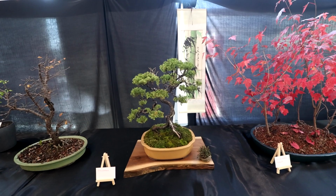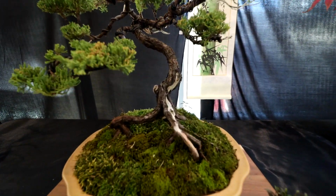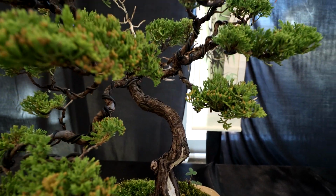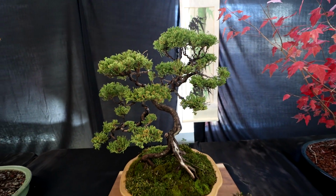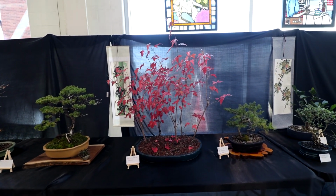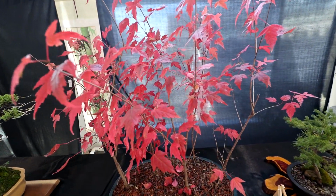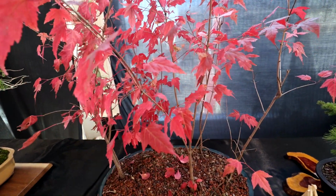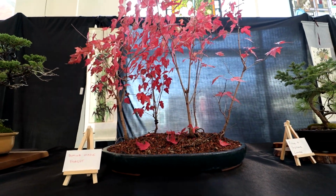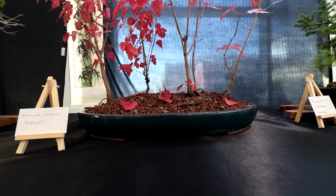And here is a Shimpaku juniper. Lots of deadwood on the roots and the trunk. Old bark. Tight foliage pads. And we've got an Amur maple forest here. Beautiful fall colors. All those reds. Look spectacular. Nice arrangement of trees in a dark blue glazed pot.